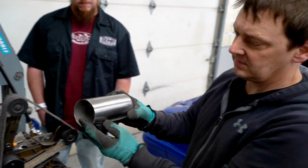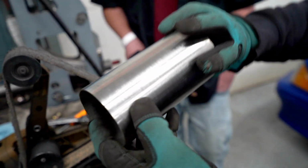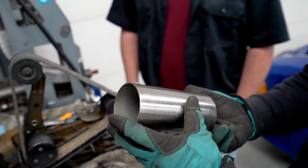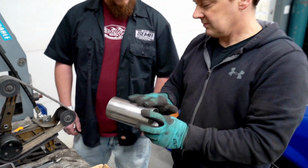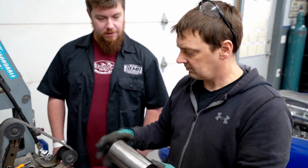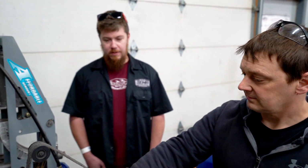Takes a little bit of time, but it does put a nice uniform brushed finish on it compared to some of the machine marks and stuff from bending. I noticed you were going left to right with it. Yeah, it just helps make the finish uniform, I found. That's cool.